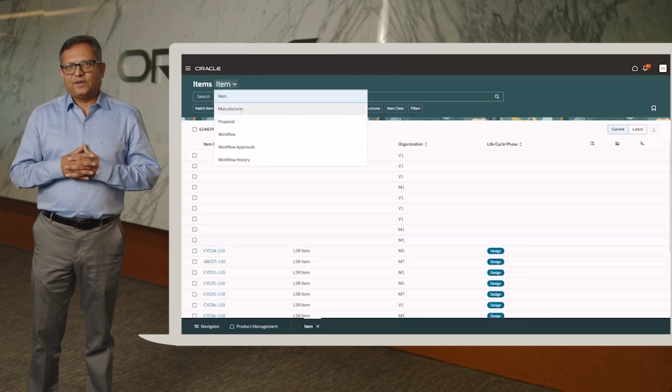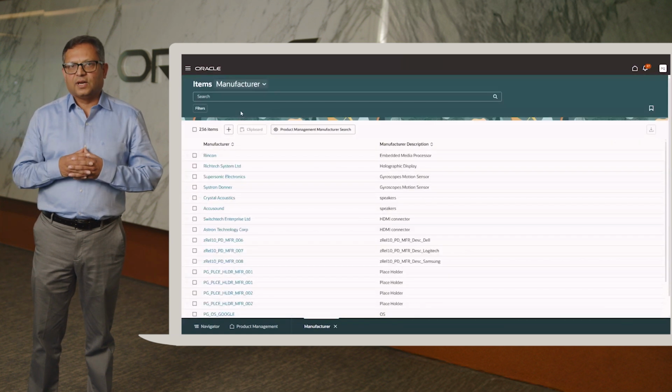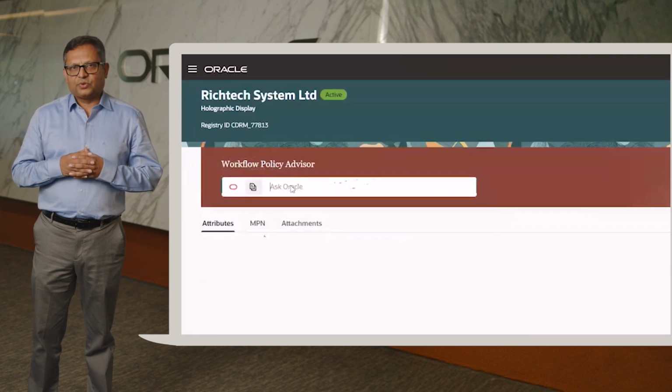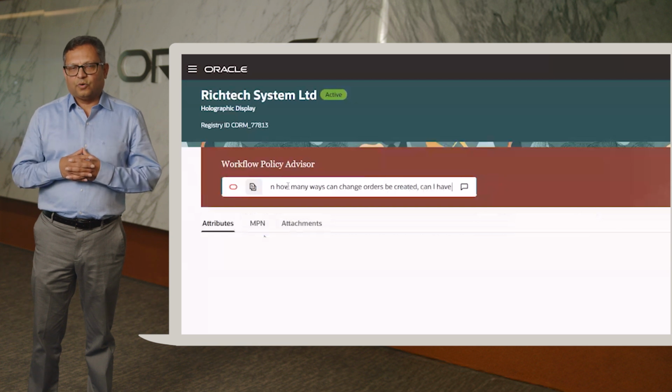The Workflow Policy Advisor AI agent provides users with a guided and governed advisor when making change updates to a workflow. The AI agent utilizes company-specific standard operating procedures and process documents to answer any queries or questions the user may have interactively while executing a workflow.